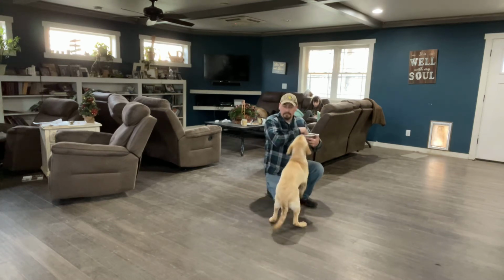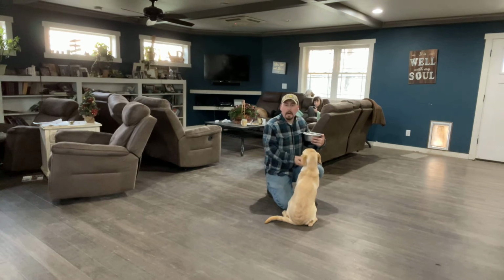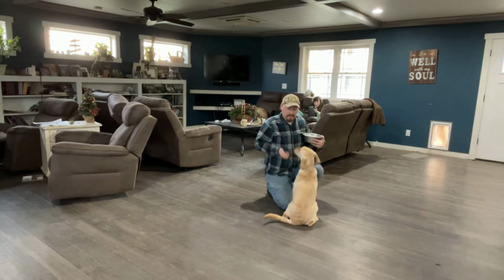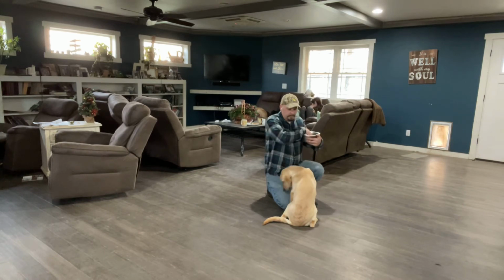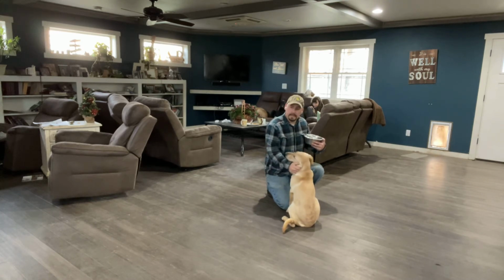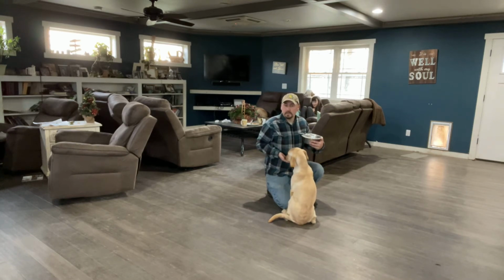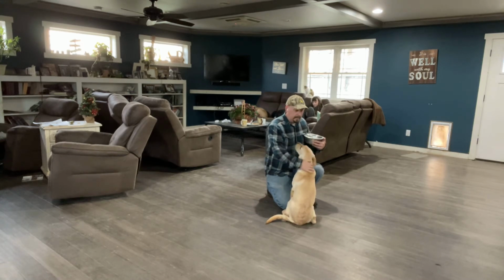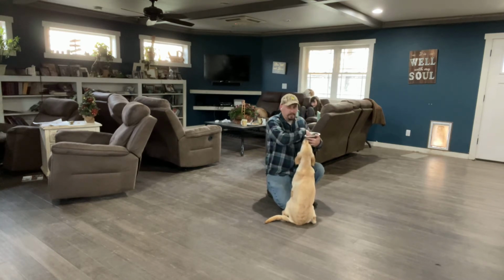Speaking of feeding her, we are down to only one feeding a day. We're gonna sit. Good. Sit. She's only having one feeding a day, and we typically feed at night before we go to bed, in her crate. So she sleeps in a crate all night, no problems, no crying, no whining. And we feed in the crate. The idea is that we want to feed them right before they go to bed, so they have the longest amount of time for digestion without exercise, because we want them to digest all that food and not have any sort of bloat issues associated with exercise after eating. So we usually feed right before bed.